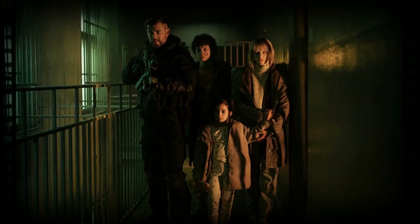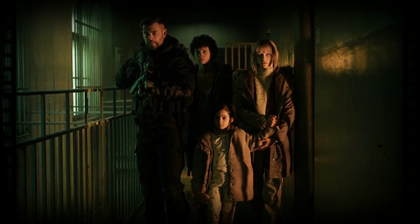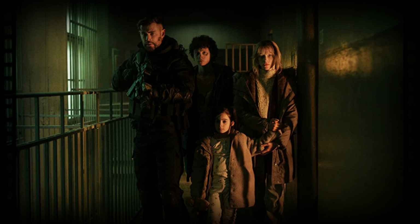Talking about the story, it's a very simple story. Tyler Rake gets a mission. He has to break this family out of a prison, and that has consequences.